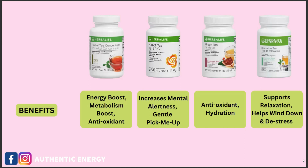Yeah, and next is green tea. Green tea is really good for providing hydration for your body, and green tea is also well known for being an antioxidant for our body. So the more green tea you drink, the more you are fighting free radicals, the more you're helping your body to slow down aging, in simple terms.